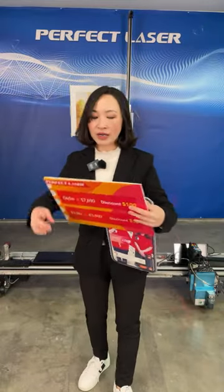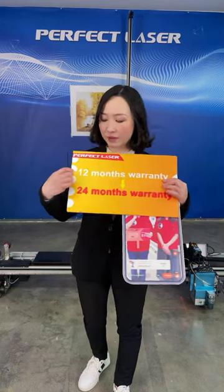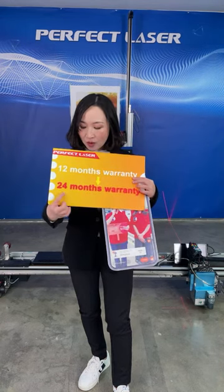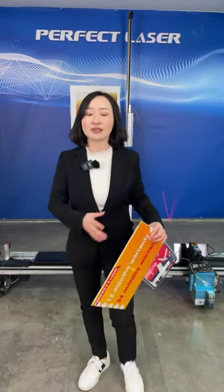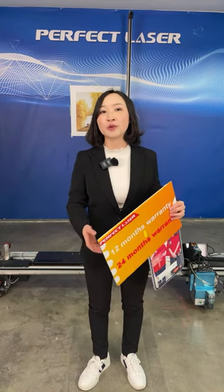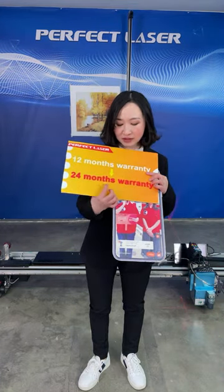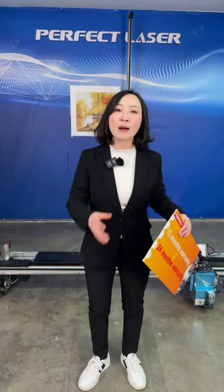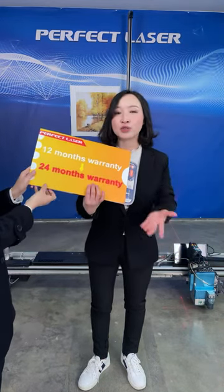Okay, what's more, about the warranty time. Normally, our warranty time is 12 months, but if you buy the machine in our live show, we will give you 24 months warranty time. We use high quality components in our machine, so I believe our machine will make you satisfied. So you don't need to worry about the quality or anything else when buying from us.